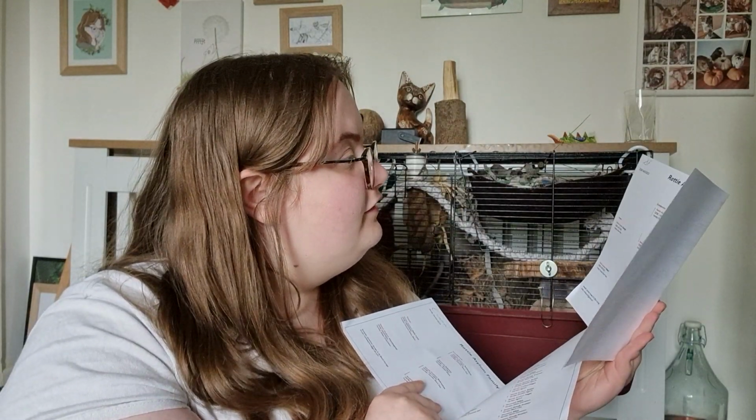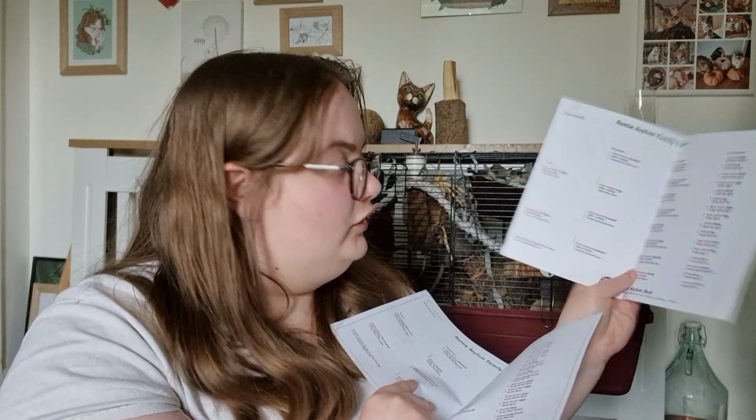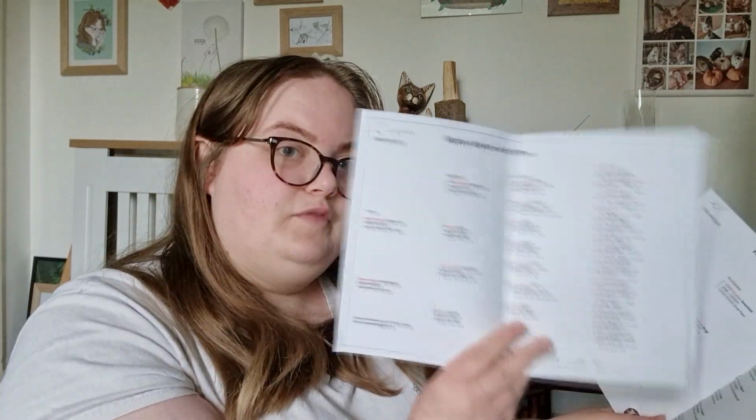And then the last thing in here is their family trees. So they were both born on the same day, but they are from different litters. So this is the Silver Fawn Coulson's family tree. And then this is Sinner, the Mink Silk and Dumbo's family tree here. And that's all together in this little envelope. And that is what makes up a kitten pack.